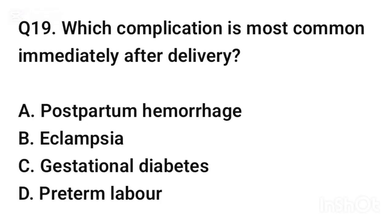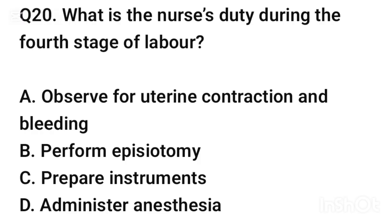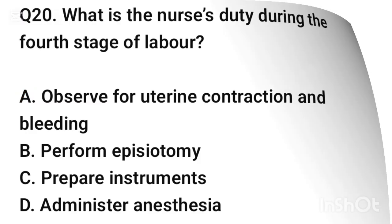Question number 19. Which complication is most common immediately after delivery? The correct answer is option A, postpartum hemorrhage. Question number 20. What is the nurse's duty during the fourth stage of labor? The correct answer is option A, observe for uterine contraction and bleeding.